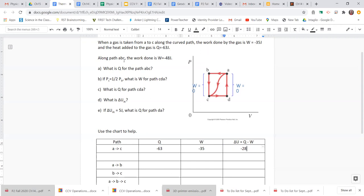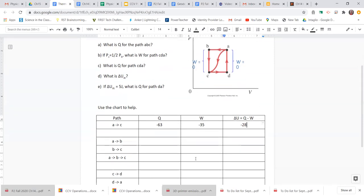Now along the path ABC, so that's a horizontal line and then a vertical line. It says along that path, the work done is negative 48. So I'm going to come down in here and I put negative 48. But along the path B to C, that's a vertical line. So there's no area under the curve. So that's going to be zero. And therefore, this is negative 48.